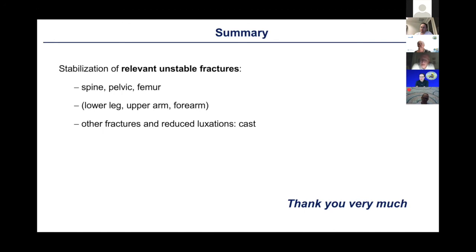Anybody else? Peter, you look like you desperately want to comment on something. What I want to say is there are two important things in the discussion about the fractures. The fractures are seldom or nearly never in the foreground, but the pain may be in the foreground if the children are conscious. So we always need very good pain management in the emergency room, and to make the situation a little bit better for the children.